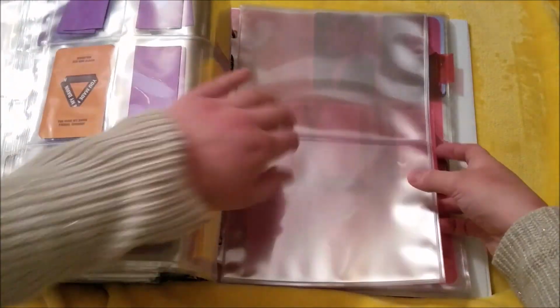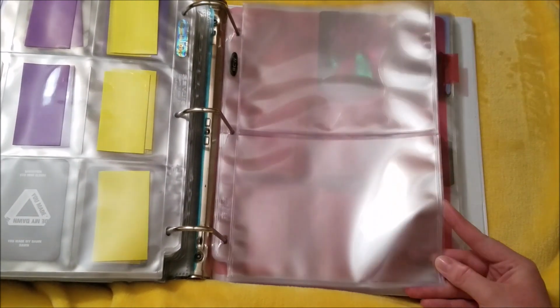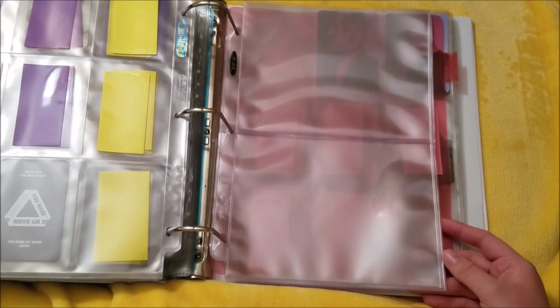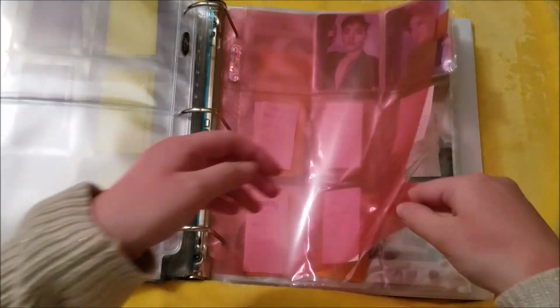So then I have just pockets for the lenticulars. I did not pull any of my biases in my first round, so those are up for trade. If you want to trade, just check out that video and DM me on Twitter. So then we move to Monsta X.